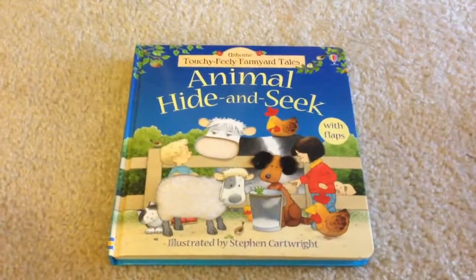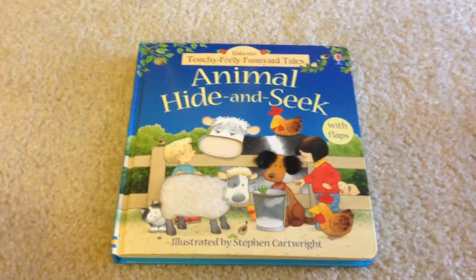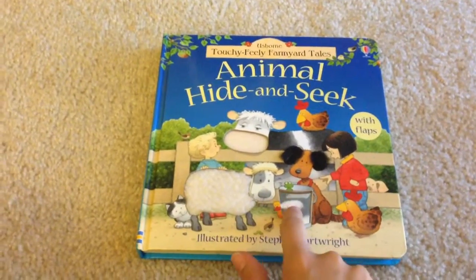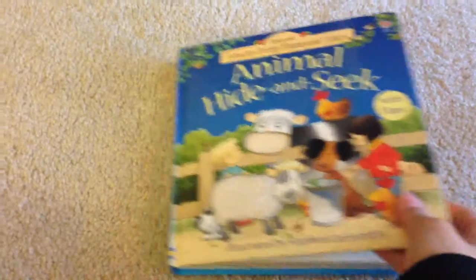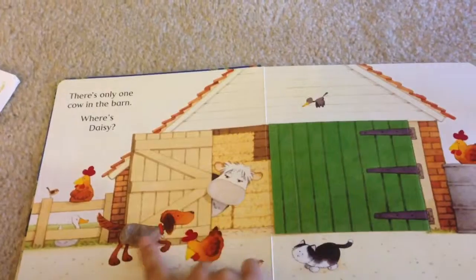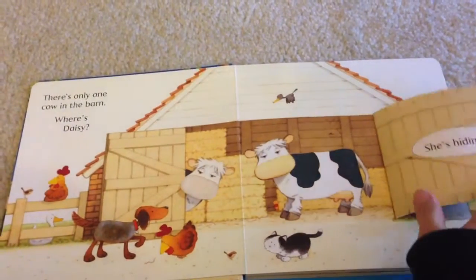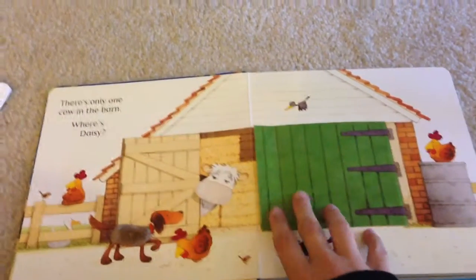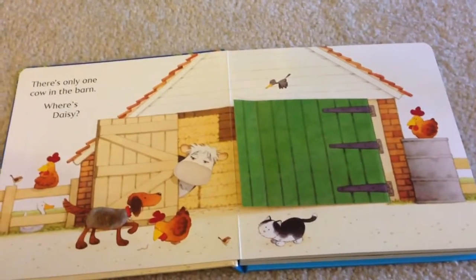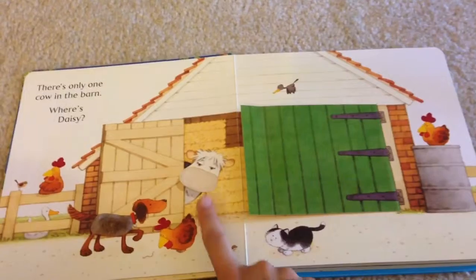Here is a great book for toddlers, The Animal Hide and Seek. Just like the That's Not My collection, this also has a lot of fun textures and things to touch and feel throughout the book. It also has the lift the flaps, which is great, and it has very simplistic sentences, but also a question to engage your reader. There's only one cow in the barn.